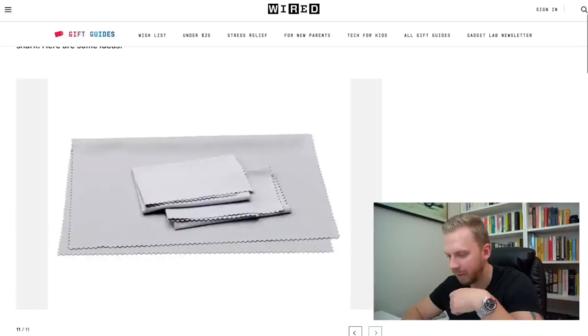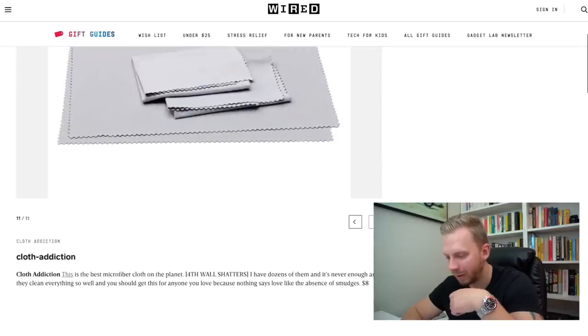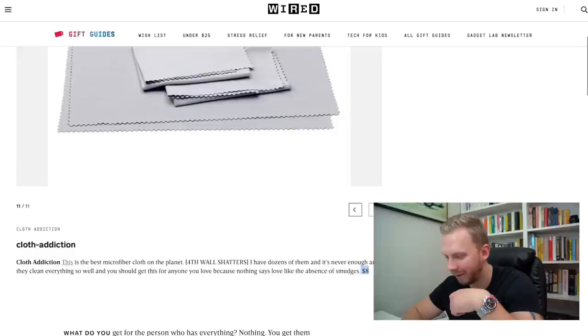So unless you really know the specific watch that the watch enthusiast or the watch collector in your life is looking for, don't buy one. Save the money and maybe give them a gift card to Amazon or eBay or something like that, and then they can buy the watch that they really want. I'll give this one neutral. Could go either way.